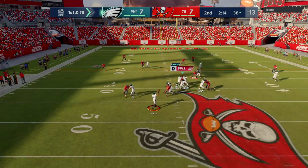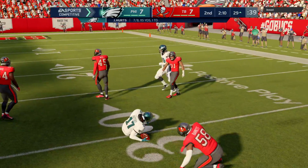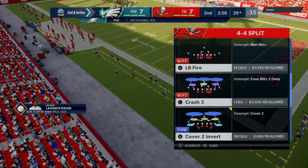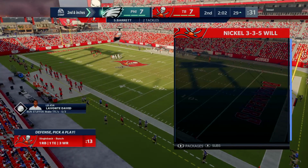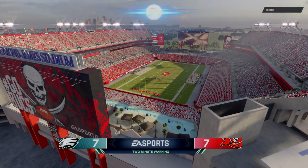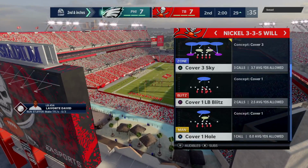Hurts sets up to throw it. And the reception made by Alshon Jeffrey. That one good for 10 yards. And that'll bring up a second and just about a few inches here. Second and inches at the Bucs' 29-yard line. A good passing down here, and they send 3 receivers to the right of the formation on second down.